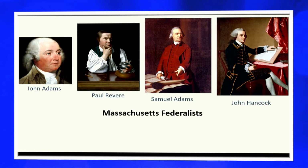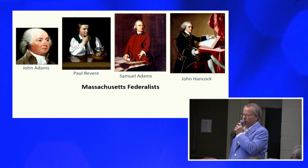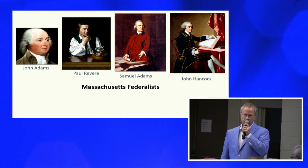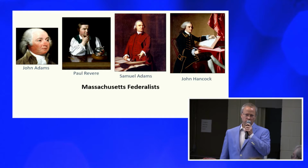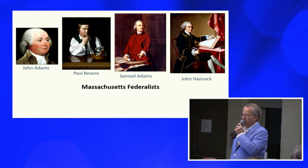And who were some of the other leading Massachusetts Federalists? We have John Adams, who at this time is minister to the Court of St. James in England, but he was a major advocate of the Constitution. Paul Revere, a businessman and artisan, definitely wanted a stable government and a stable economy.